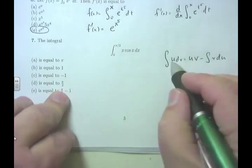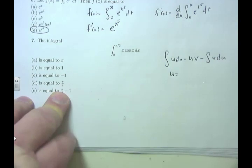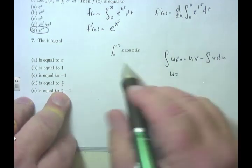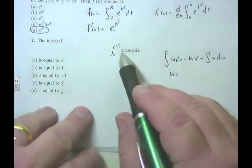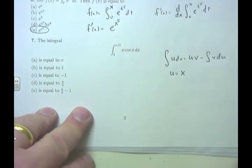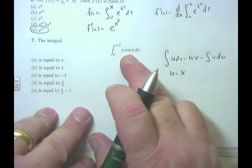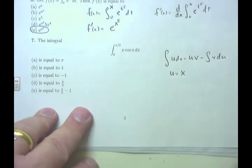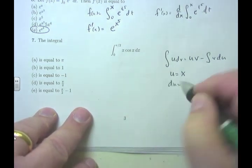In this particular problem, what would I let u equal to? Well, you want to let u equal to the part you want to get rid of. You can use your LIATE thing, and you start off with the natural logs, and then the inverse trig, and eventually you let u equal the polynomial. But typically, I let u equal the part I want to get rid of, and you get rid of things through the derivative. If I let u equal cosine of x, well, the derivative of cosine of x is negative sine of x. That doesn't go away. It just turns into a different trig function. However, if I let u equal x and I take the derivative of it, what's the derivative of x?